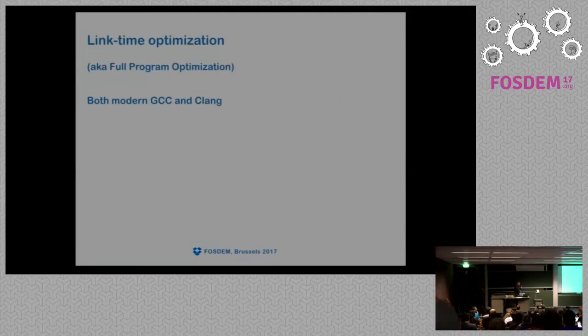Another interesting advanced compiler optimization technique is link time optimization, also known as full program optimization. It is supported by both modern GCC and Clang, but the MySQL code base is not LTO compatible at all. And a little bit, what is LTO?